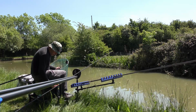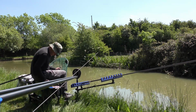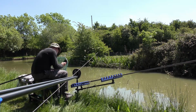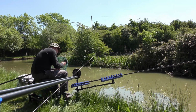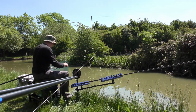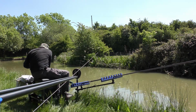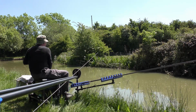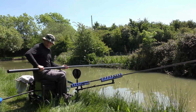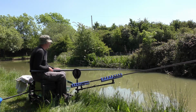And I just want to find a disgorger. Well, that's a good start anyway. There's nothing like a few caster caught fish. Ye gods, this pole is hot. See a few bubbles coming up.